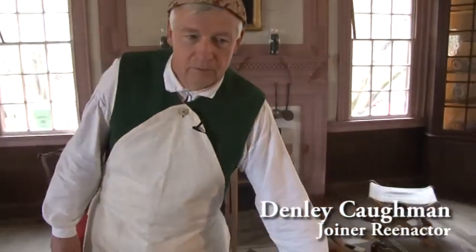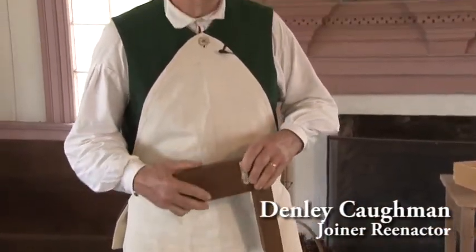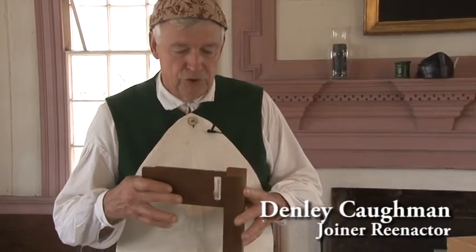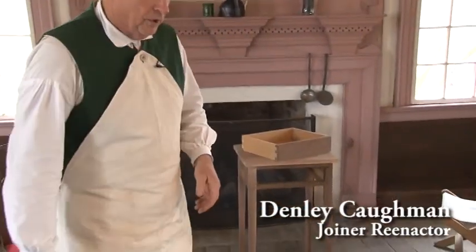I am here today representing a life skill in the 18th century, and the life skill is called joinery. And a joiner, you may have heard of somebody with the last name Joiner, that's where the name comes from, it's a trade name. A joiner is a woodworker who builds furniture or other items out of wood. And how that happens is you take various pieces of wood and cut designs in the wood that are opposite one another to make a joint in the wood. So we actually join pieces of wood together to make things, and that's why we call it joinery.